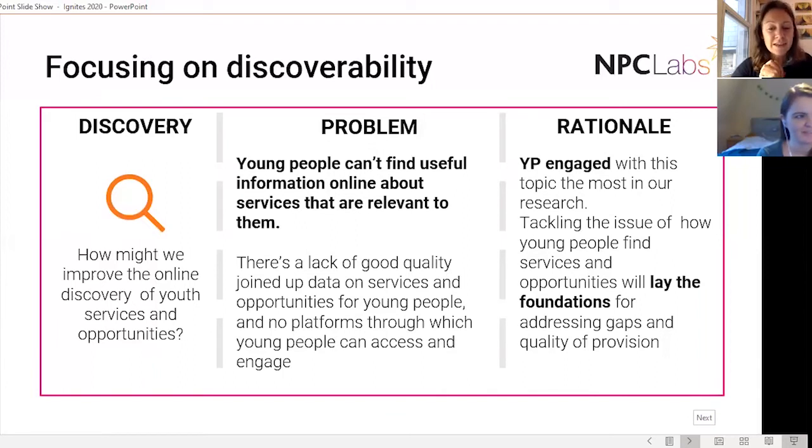But in June 2020, we transitioned into phase 3 of My Best Life. And from the lessons learned in the previous phase, we've decided to hone in on this challenge in front of you: discovery. How can technology help young people find the services they need? We're addressing 2 problems here, both the visible problem being that young people can't find what they need, but the invisible problem, and possibly the biggest nut to crack, is that there is a lack of good quality joined up data on services and opportunities for young people.